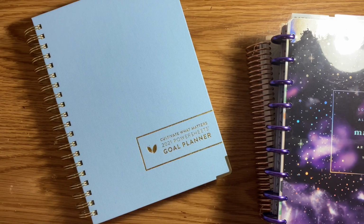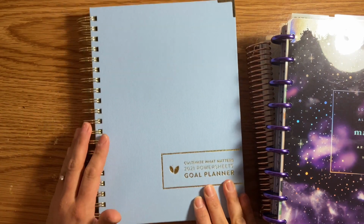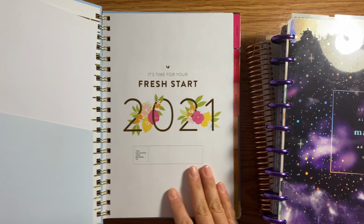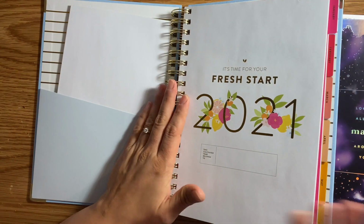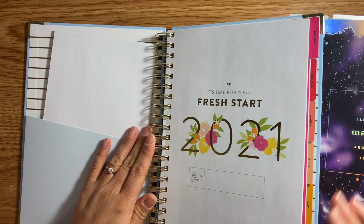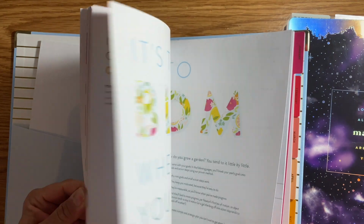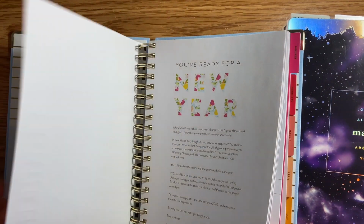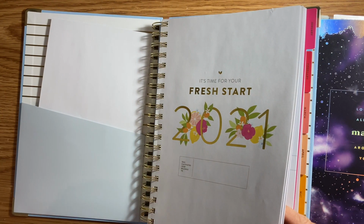The first thing that I do, this is my Cultivate What Matters Powersheets for 2021. I did get the blue linen cover and I did have a haul for this. It still is going to be posted. And so number one, there is tons of prep work involved. This year there's less than there was last year. And I'm not sure if I'm going to film that. If you guys are interested in seeing how I do it, maybe I will film it, but a lot of it is personal because it really kind of gets into depth about yourself as an individual and what's important to you.